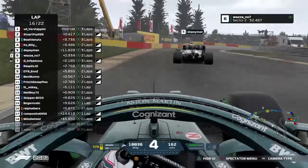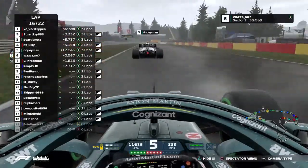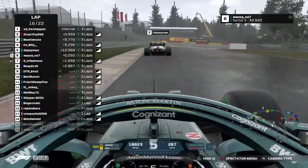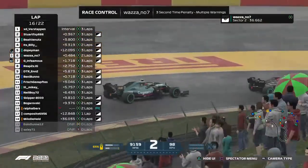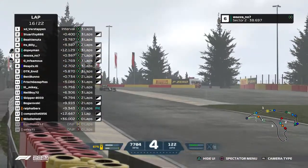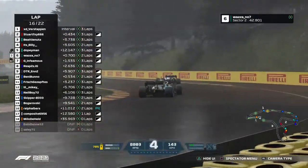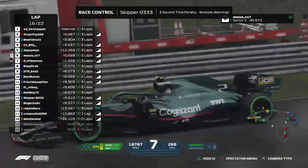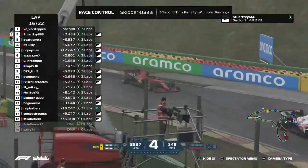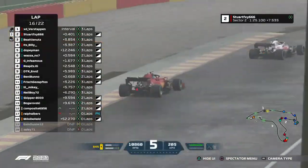The outside wouldn't work. And the tower is glitching. Don't pay attention to that. Yep. That takes a time penalty. What's that? Skipper also taking it. So the penalties are still gaining and gaining. Now Stewart.